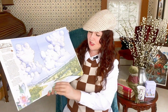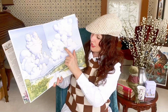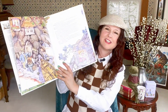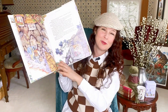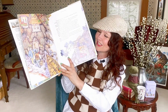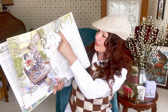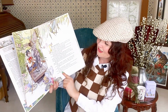You have these gorgeous end papers where you can see Mole and Toad and Ratty and Badger in the clouds. Just the illustrations are phenomenal. This one is just beautiful with the roots of the tree and the houses built into the tree. Oh, it's just so cool. I wanted to show you this one because I love this detail, like the little caterpillar in the leaves of the willow tree there on the edge.